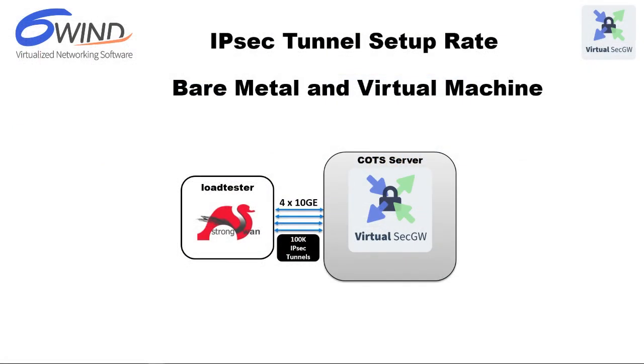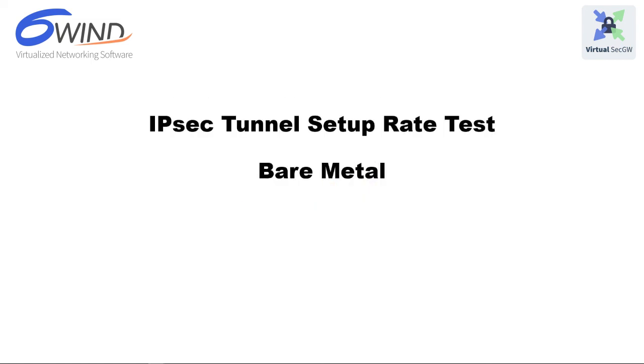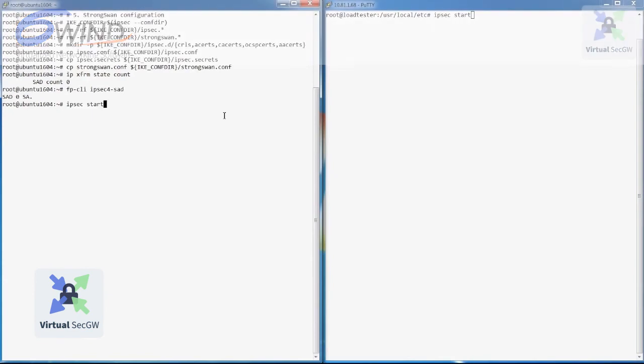This final set of tests will determine 6WIND Turbo IPsec's tunnel setup rate. The bare metal test configuration comprises the same COTS hardware and same 6WIND Turbo IPsec software. To test tunnel setup rate, a second server is configured with the strongSwan load tester. For the virtual testing, this same hardware configuration is used with the addition of Ubuntu as the host OS to support the virtual environment. We will create a total of 100,000 tunnels. We start the test and move to the graphs.